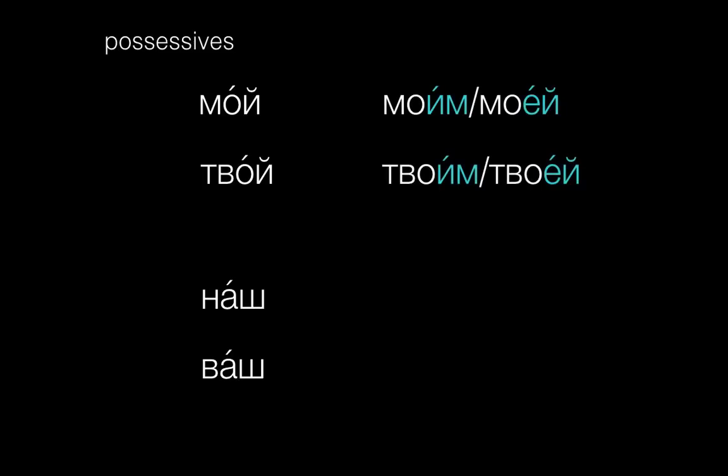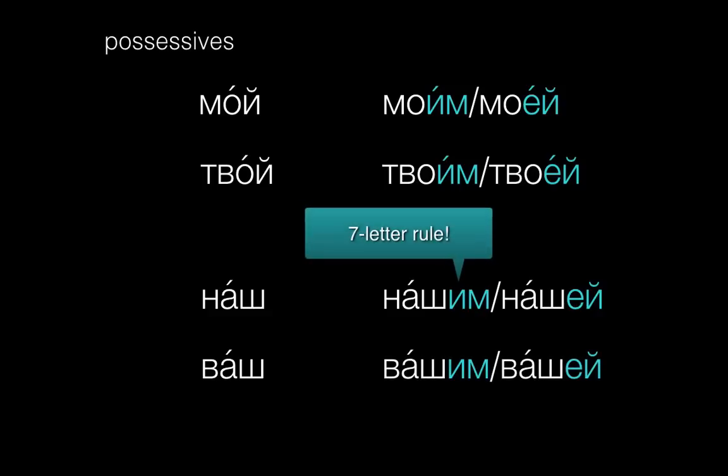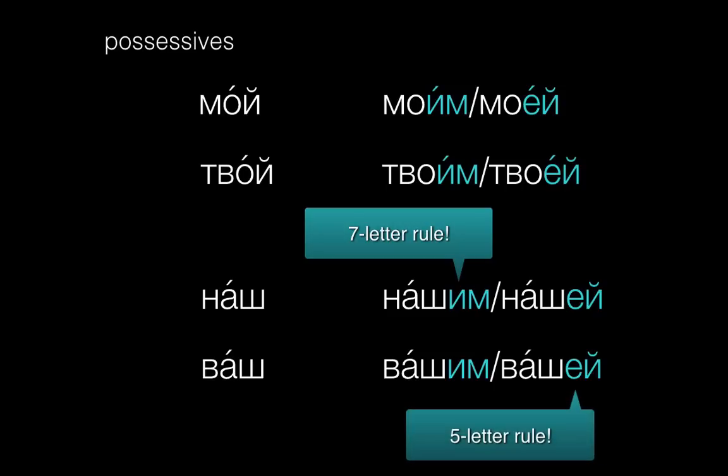There's nothing too difficult here, since they take the same endings as the adjectives that we've been looking at. Моим, моей, твоим, твоей. И «й» counts as a soft consonant, so we'll use the spellings им and ей here. Нашим, нашей, вашим, вашей. We're using им here because of the 7-letter spelling rule, and we're using the spellings with ей again here because of the 5-letter spelling rule.